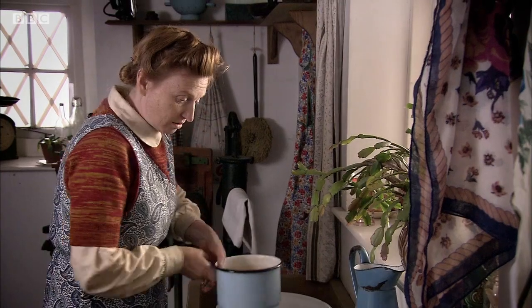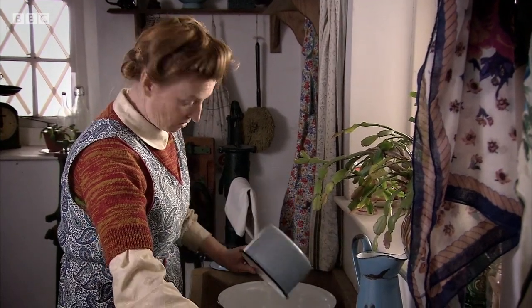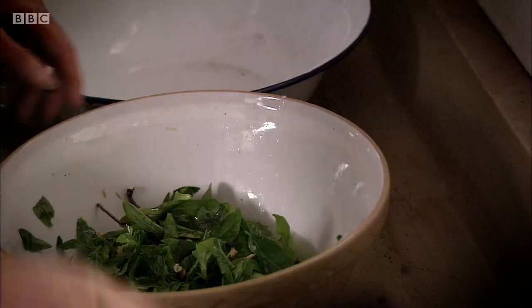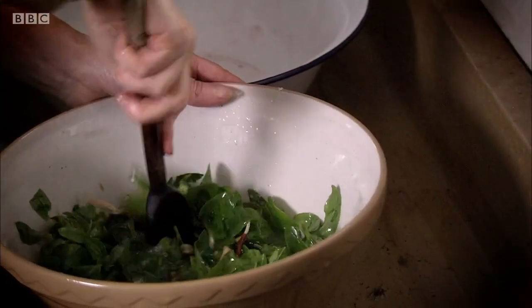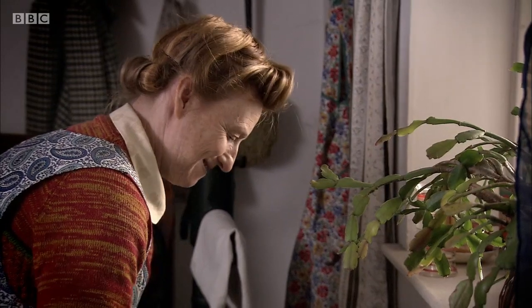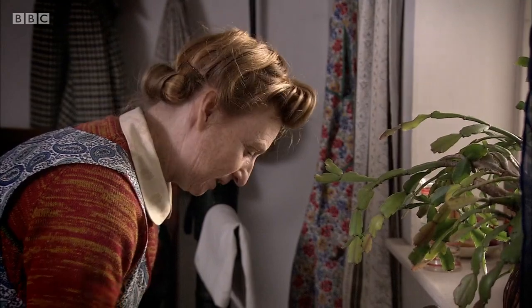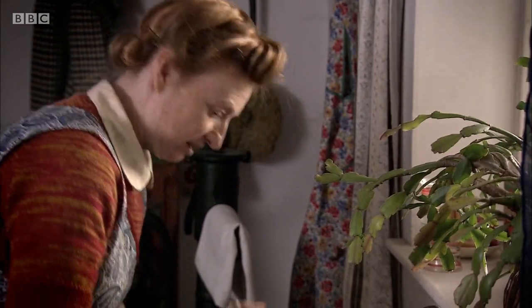So I've washed and cut up all my soapwort. Nice hot water, and start bruising it. What I'm trying to do is release the juices in the soapwort, in particular the one called saponin. That's the thing that does the cleaning.